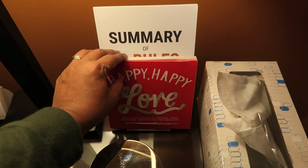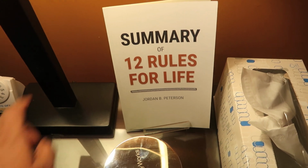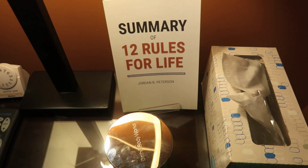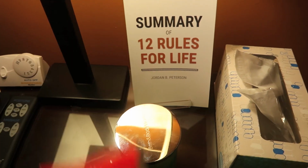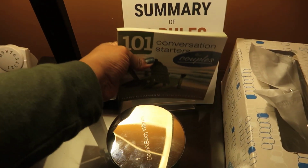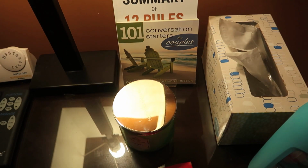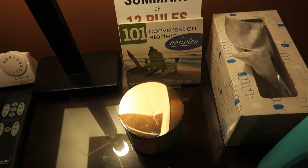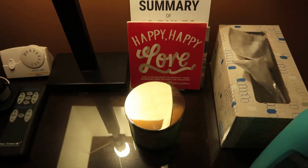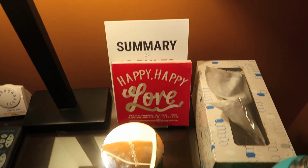I like to have some of these books just over here. These are such great books. This is 12 Rules for Life. I like to glance at it once in a while. I read the whole book. This is just a summary. And then this book is 101 Conversation Starters for Couples. So if you're in bed having quality time, these are some good quality conversation starters. And these are some little silly activities that couples could do. So I like to have it here, glance over it, and remind myself to do those.